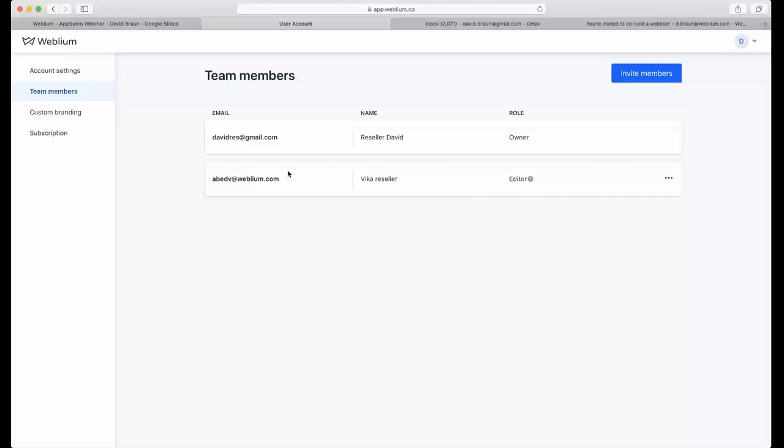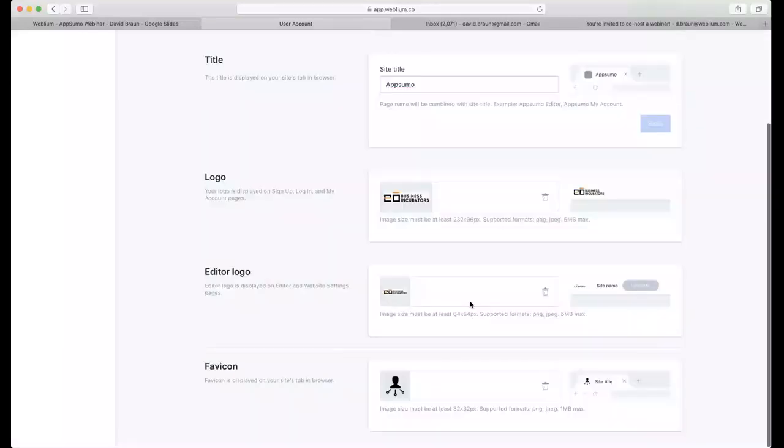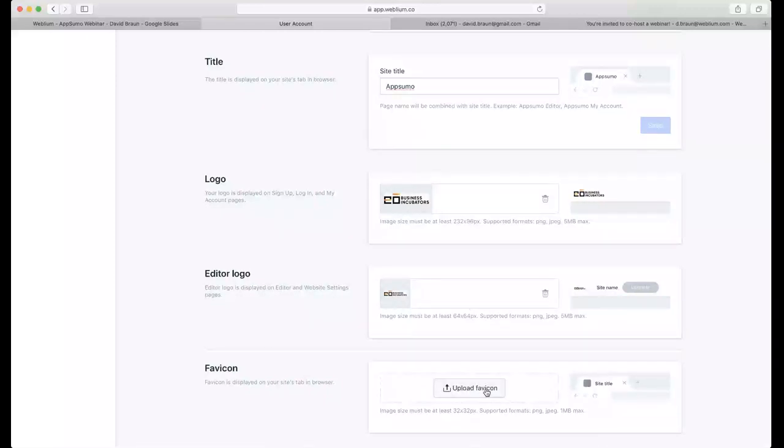Then I have an editor logo, where people are adding editors inside. So you have this in the editor, and you have a favicon, right? The favorite icon in your browser. It should be some icon, it shouldn't be like this. Maybe I don't know if I have something. I have reseller, so just my drive. It's just an example, okay?